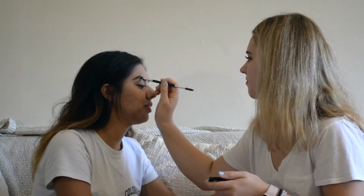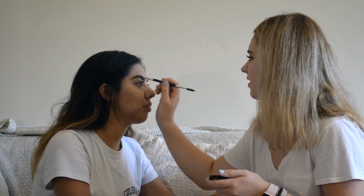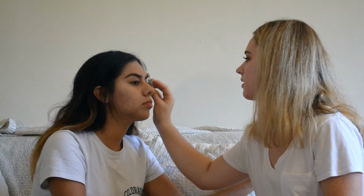How long do you usually take to get ready before you go out? For a school day, that's pretty much all we're gonna do. And then right away I just set the eyebrows. For a school day, I take like 15 minutes on average. It can either be like 10 minutes or it can be like 20, so I'd say 15.